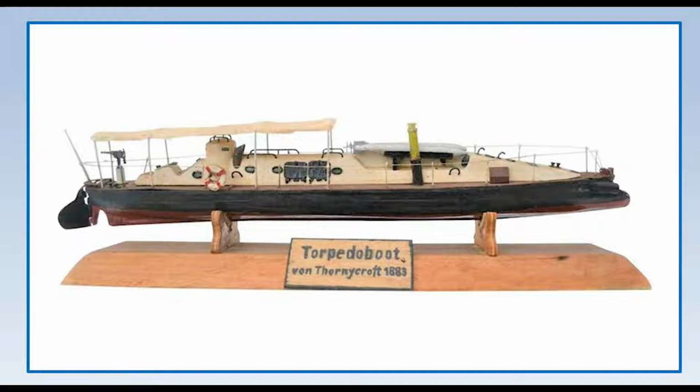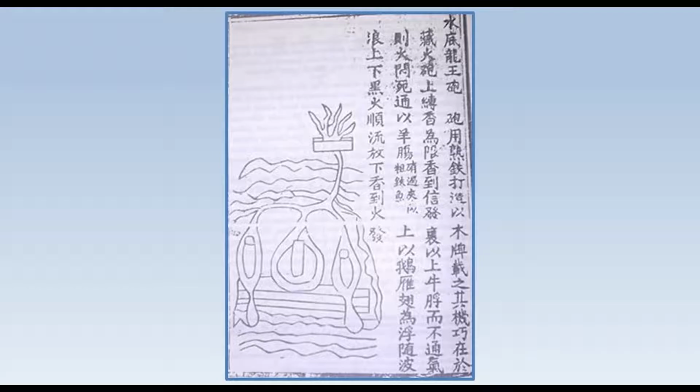Now, some may be surprised that we start our discussion on the origins and development of the destroyer by looking at the concept of underwater attack on a surface vessel. This idea had been considered for centuries, as in this confusing drawing of a Chinese naval mine.